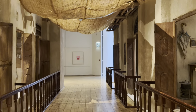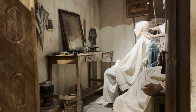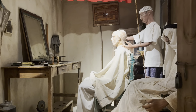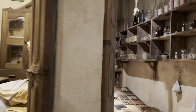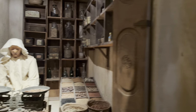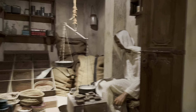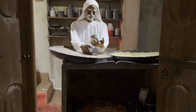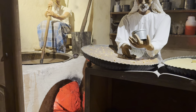Part of the museum has a souk vibe. In each little room you'll see a section, like this is a barber, for example. What's this one? This one is the tailors. This is how their drugstores would be. Hello. This one is groceries, how groceries would be. What's this? Sweet maker. Oh my god, I'm actually hungry right now. And in the corner you got the oven thing.